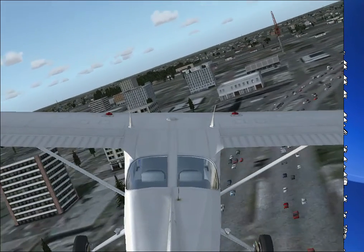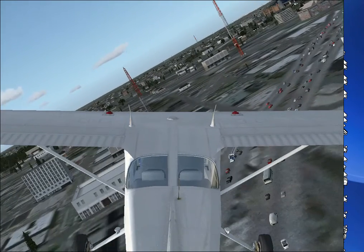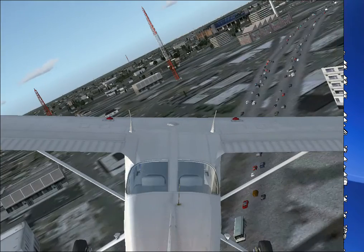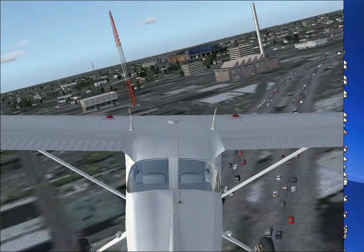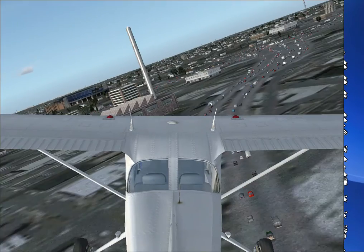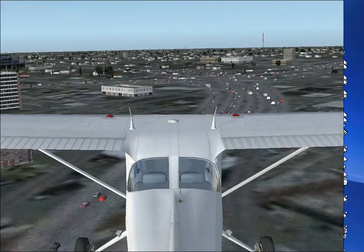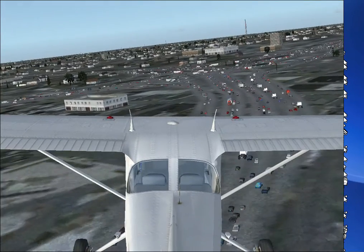In reality, we would be zipping by this traffic, and we're going 100 miles an hour. We're going over 100 miles an hour, which isn't really that fast if you depend on aviation. But see, that game just freaked out. This is just a complete mess right here.